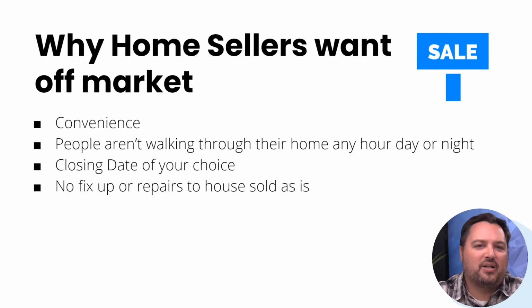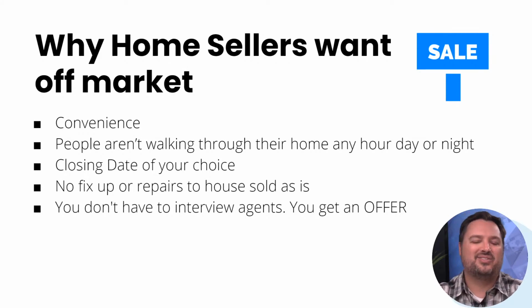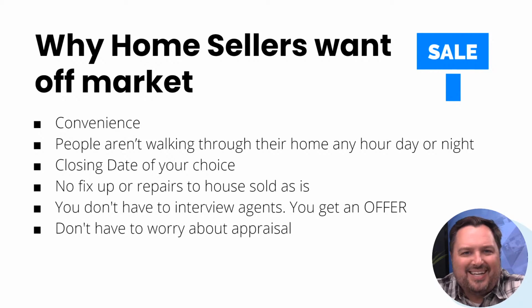So many people are worried about cleaning up the house or making it nice, or maybe they have a property that was a rental property. It's in horrible condition. They have to go in there and do a bunch of stuff in order to get a traditional loan for a new buyer. You don't have to do that. You can sell it as is. You don't have to interview agents. You just get an offer rather than saying, let's find an agent that's going to help us sell the house. Go through that. You just say, I'd rather hit the easy button and get an offer.